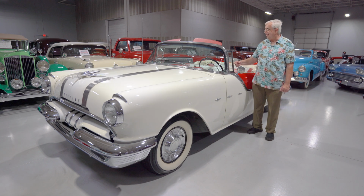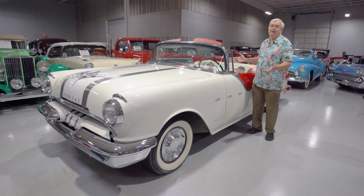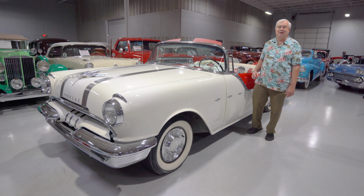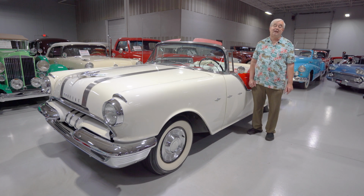Isn't that neat? They still have the vent windows. I mean, I love vent windows for air going through. With a convertible top, I guess you're not quite as concerned, but it's just really one of those little features I wish they still had on cars today.